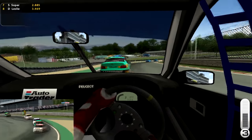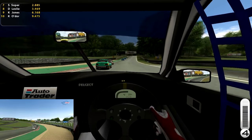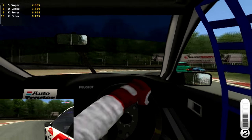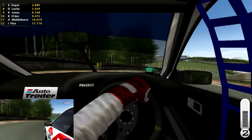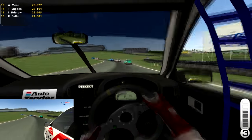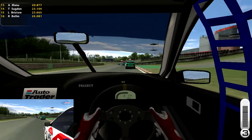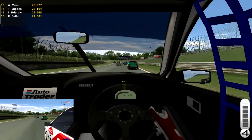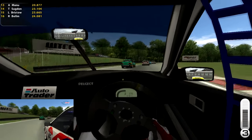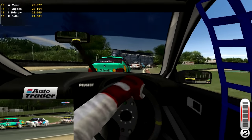I'm going to let him go. I'm on the outside line, which is not good going into Paddock, especially with my tyre condition currently. And it looks like everyone is being held up by a back marker. It's Bobby Verdon Rowe. I'm getting pushed out wide by the other Vauxhall of Jeff Allen. Oh, come on, don't mess around now. Come on.